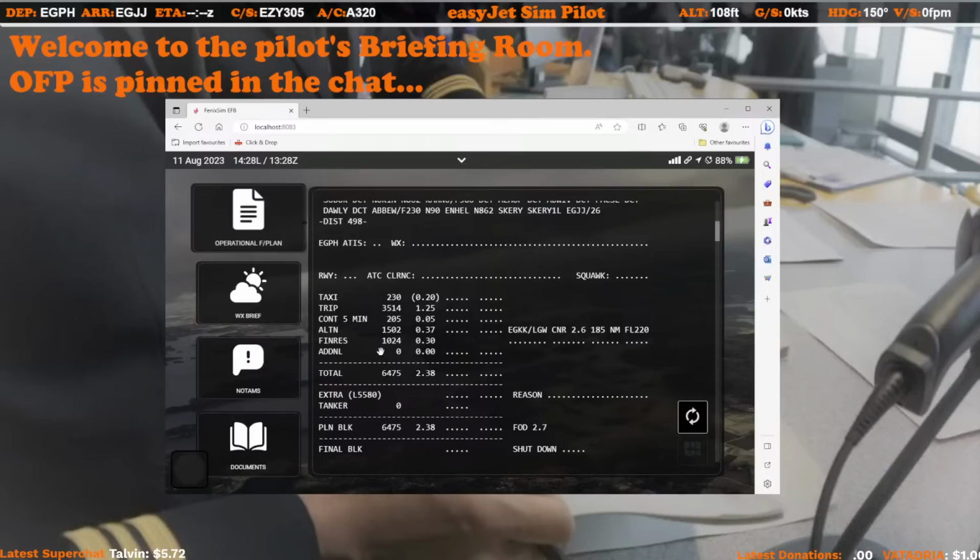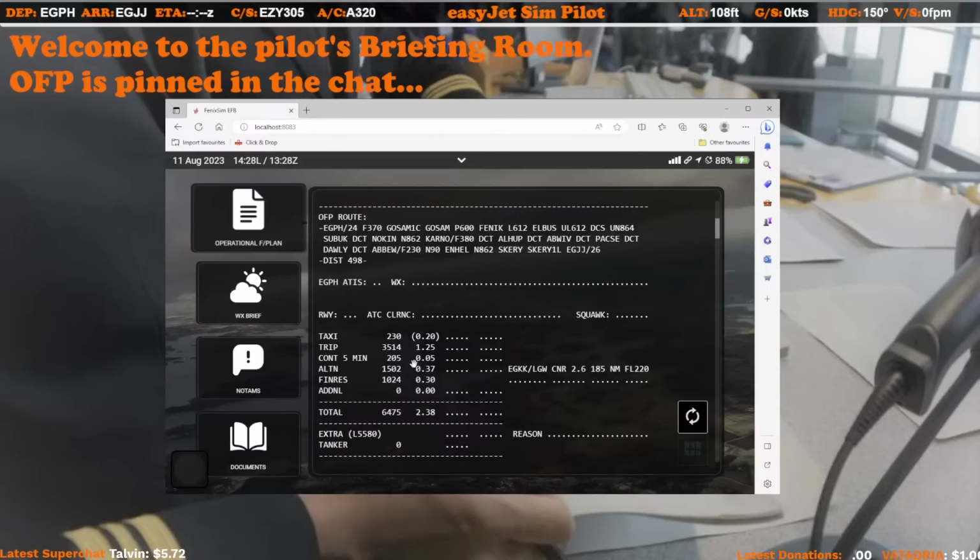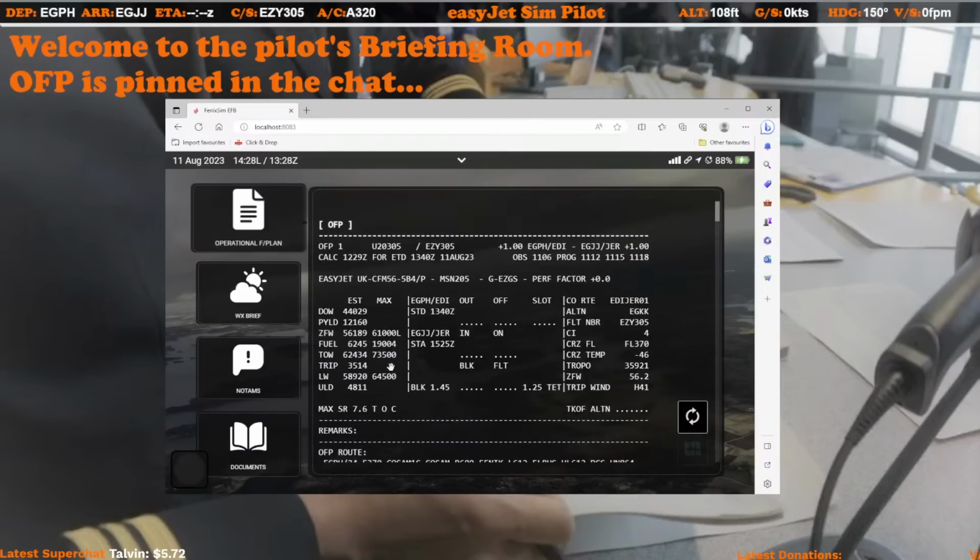So if we want to take 7.5 tons, we're throwing an extra ton on then, aren't we? Actually, I don't need a calculator, the maths is going to be easy. If we want to throw in an extra ton, or even an extra 1.5 tons, let's call it 8 tons of fuel. So we're going to tell the ground we're going to take 8 tons of fuel. Plug is 6.5, which is an extra 1.5 tons.